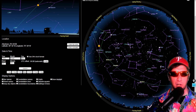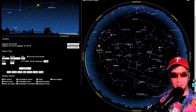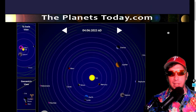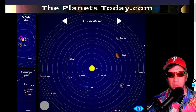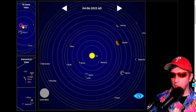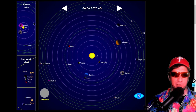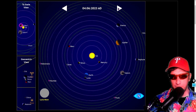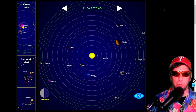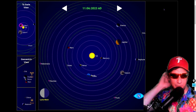Anyway, that's your star chart. That's what's going on at the moment over Lehigh Valley. Again, skyandtelescope.org is what we use for that. This is theplanetstoday.com, as we like to orient our viewers before we talk about coronal mass ejections. So here's where stuff is, stuff meaning heavenly bodies in the solar system. Here's where things will be in a week on June 11th.